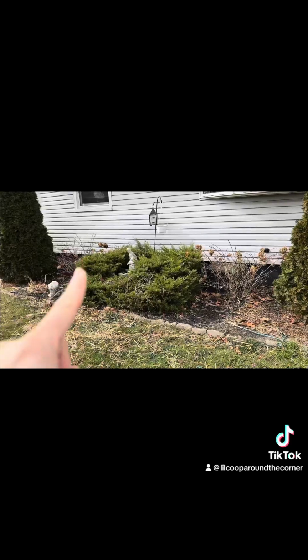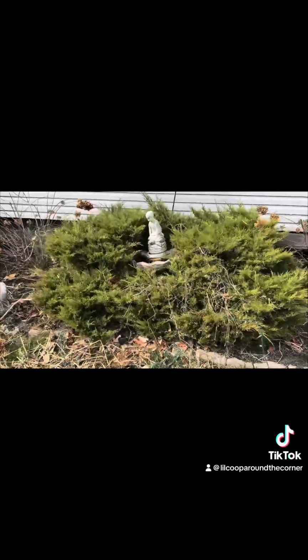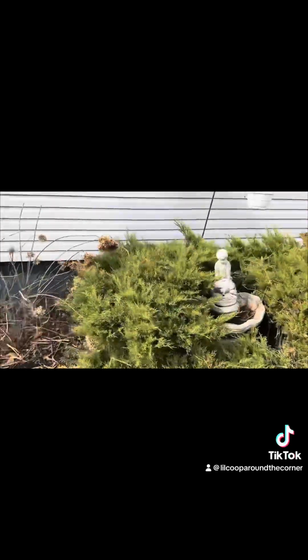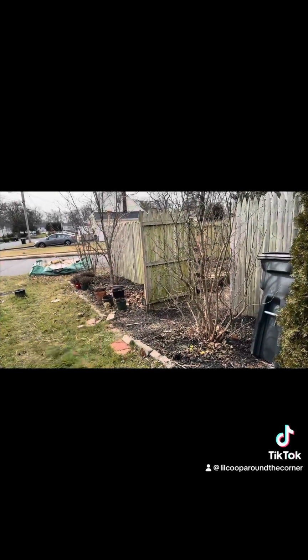Out front over here, we have 2 hydrangeas, and then right in front of them, there's salvias. Bush thing with our little bird bath that is used very much so. Lilac, which is my favorite lilac at the end, and that is a dogwood.